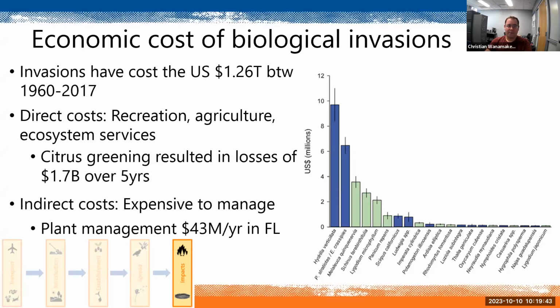We also know that there are economic impacts of invasive species. Again, I can talk about the direct costs and the indirect costs. Those direct costs, as an example, are the costs to recreation, agriculture, and ecosystem services that we might lose. An example of this, not a plant, but plant adjacent, is citrus greening, which has resulted in yield losses over $1.7 billion over the course of 5 years.